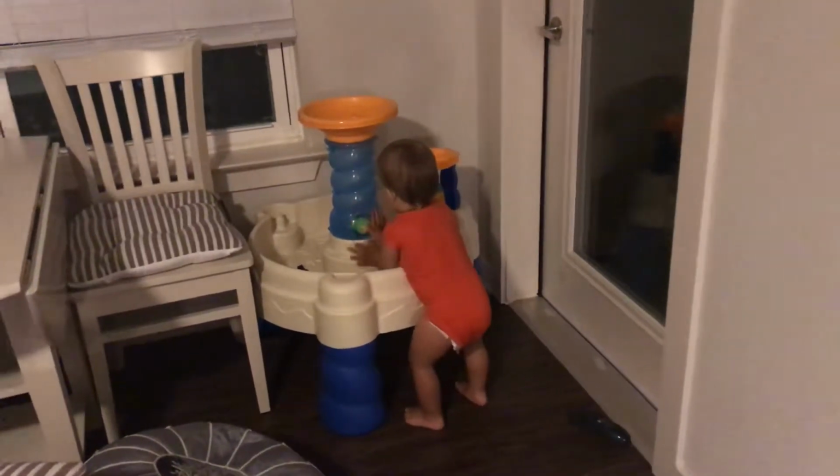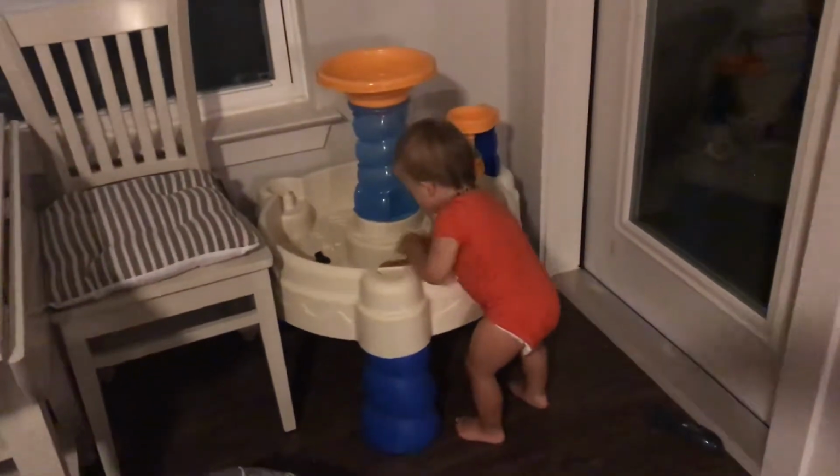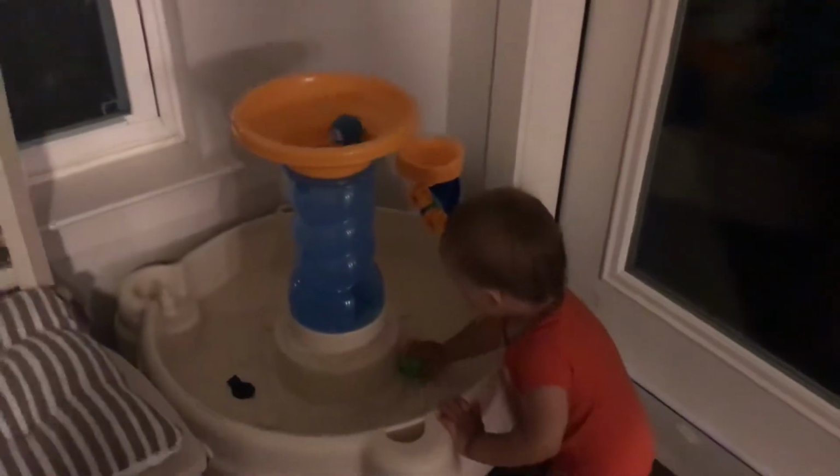So you know it's a favorite toy when it's the last thing they play with and the first thing that they play with. He's just been having a ball with this Little Tikes water table. And there isn't even any water in it right now.